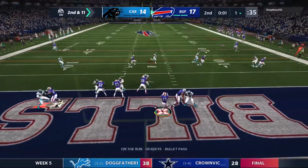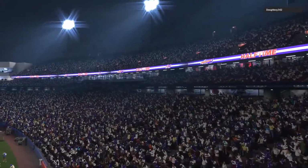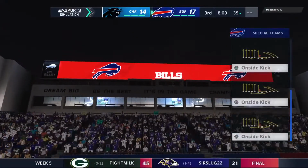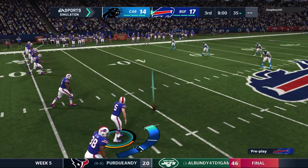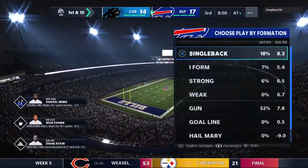A final shot before break. Stein. And that will be incomplete. Tried to dial up the long one way out there, but it'll be 3rd down. So we've hit halftime. Just a field goal separating these two teams at the break. As we'll head down to Orlando, that's where we find our man Jonathan Coachman at our EA Sports Halftime Report. Coach, the Bills say they have it, and they do.